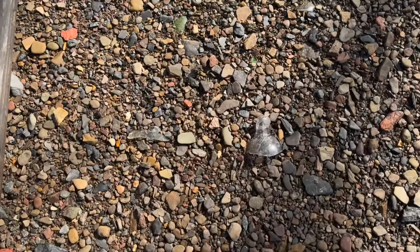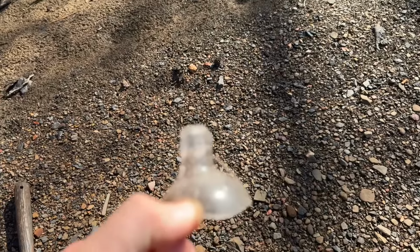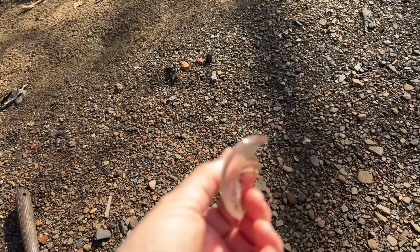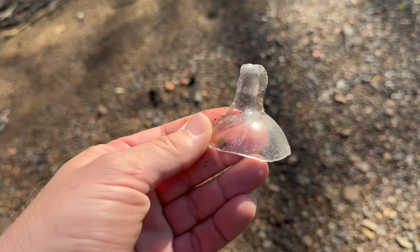To most, this wouldn't seem like much, but that is actually an old Hutchinson style top. So that would have been a Hutch bottle right there. And look how thin, that's actually a pretty thin Hutch. No wonder it didn't survive. I would have liked to have known what it would have been being clear.